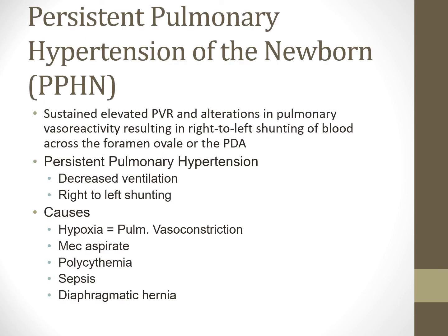PPHN, persistent pulmonary hypertension in the newborn, can cause a right to left shunt through either the FO or the PDA. So it's a big deal. This decreases ventilation, it increases shunting, which means more likely for metabolic acidosis, and that causes a whole big issue. So hypoxia is one of the biggest causes here. So that pulmonary vasoconstriction, obviously the fix for hypoxia is oxygen.